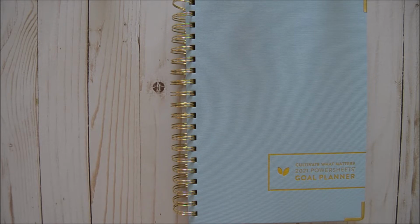I really wanted to take my time and think about how the Powersheets may best work for you. Whether you have kids, whether you have a full-time job, whether you have had a major life upheaval during 2020 in any of those areas, if you are working on setting goals for a new year and you have so much vision and so much drive, just so much anticipation for what could come in a new year, a goal setting planner may be on your wish list right now.